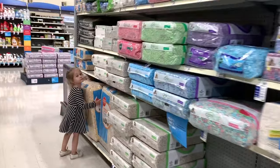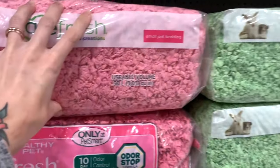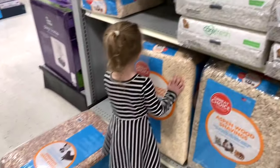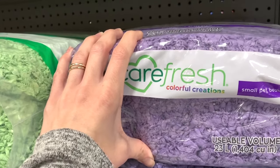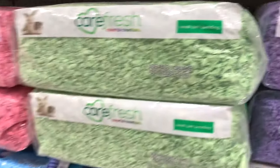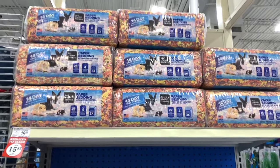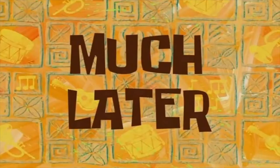Okay, so I am not seeing orange Carefresh, which is what I was hoping. Fiona, yes, we could do purple in something because that is Halloween-ish, but I really was set on orange, which I don't understand why they don't have orange. They have to. This is perfect.